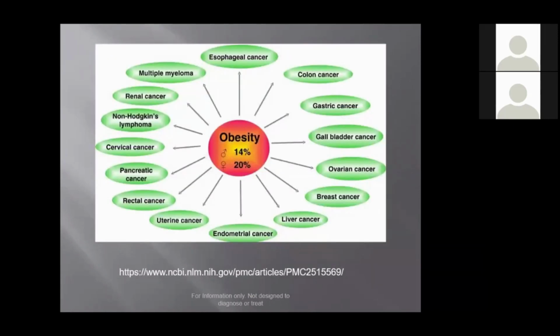Obesity. So obesity for men increases risk of any of these cancers by collectively about 14%. For women, it's about 20%. So when you marry up the gene SNPs that lead one into a higher risk of becoming obese, you can see how getting to know your gene SNPs might influence your risks of obesity. And if it influences your risk of obesity, the follow-on is that it's also going to influence your risks of developing any one of these cancers.